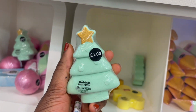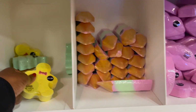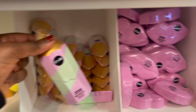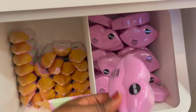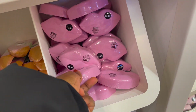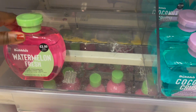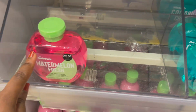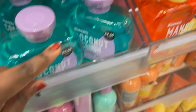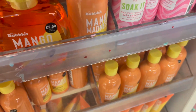Oh, this is so Christmassy. Look at this. Oh, that's broken. This is leaves. It's so cute, honestly. I have some body washes and bath bombs. So this is watermelon fresh, coconut crush, mango madness. Wow, I like that name. You can see their prices. This is £2.50.